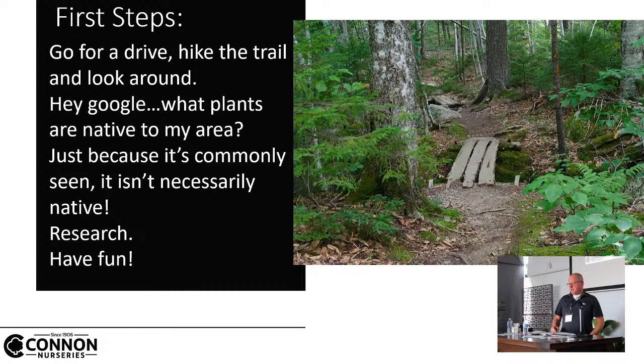You're going to make mistakes, okay? And you're going to plant something that might not live. It happens in the native world, right? Because we're trying maybe to push the envelope a little bit. And with the cultivars, sometimes it's easier to do that, but you got to be careful with the natives. Losses are natural. It's going to happen, okay?